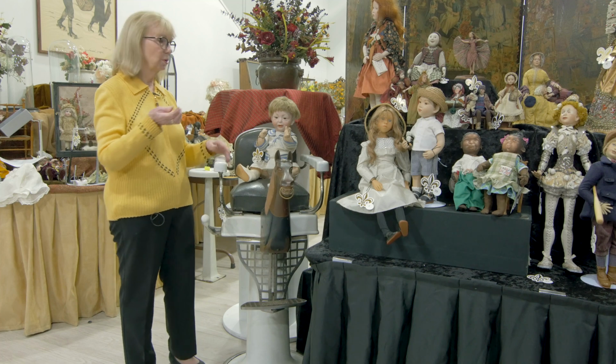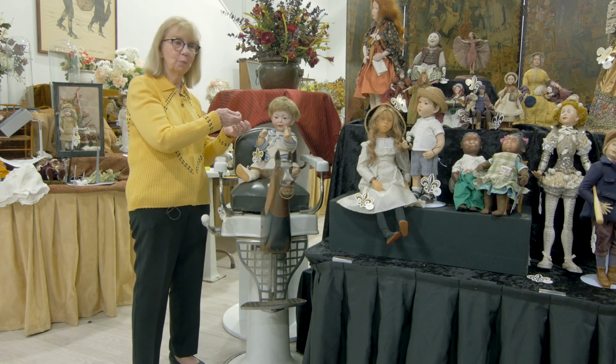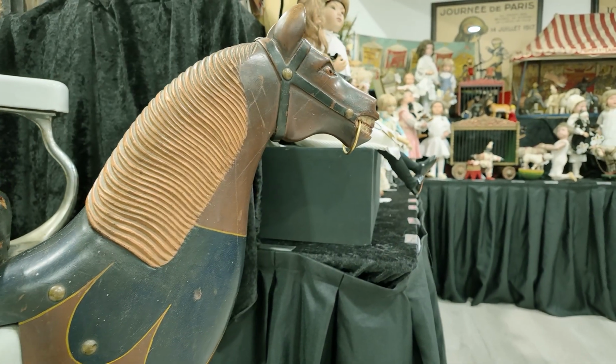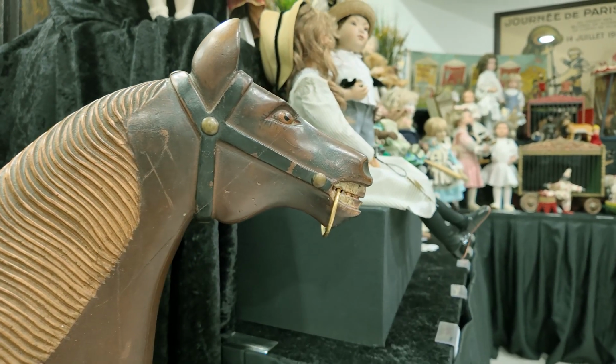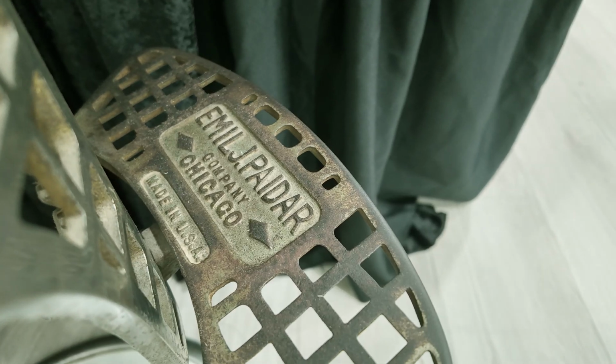And what is the barber doing? Standing there with his scissors in his hand, about to cut the little boy's hair, when suddenly he jerks forward and leans on the horse. Well, it's a good laugh, and it's fun, but the barber chair did exist. It was real. In fact, I found the name of the company that made them, and it was evidently one of their successful pieces in the early 1900s.